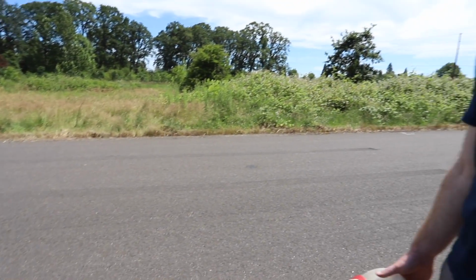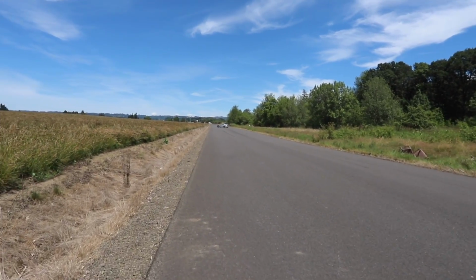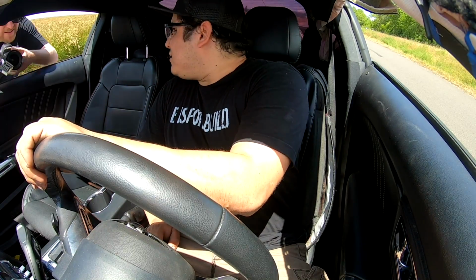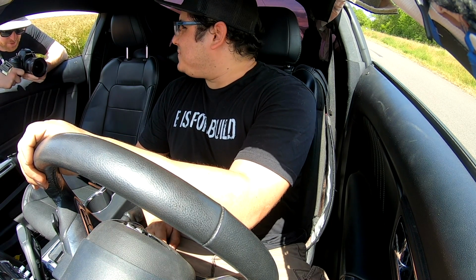So loud. Something came flying off of it. Uh-oh. What'd we lose? It was hidden in the engine bay somewhere. Driving around with the screwdriver. Yeah. That's a beautiful build thing to do.